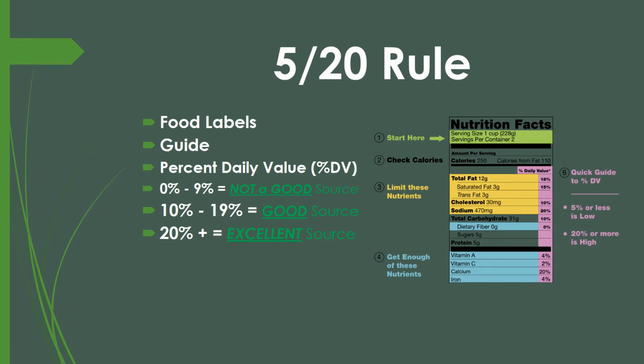Now, generally speaking, when we talk about the 5/20 rule, we can simply say that 5% or less is low versus 20% or more is high. Now, that for me, for you, is way too general. So here's what I would like to offer. If a food or beverage item offers anywhere from 0% to 9% DV, then that food or beverage item is not a good source of that particular nutrient.